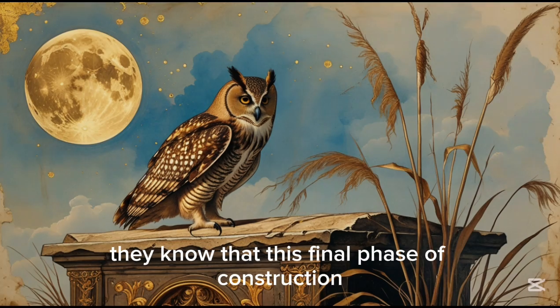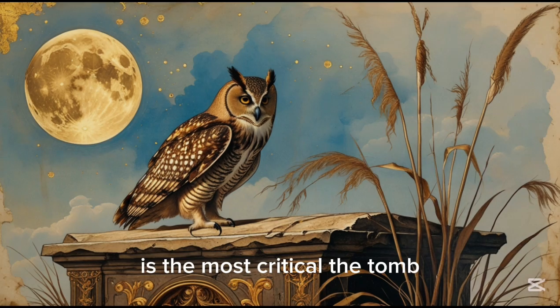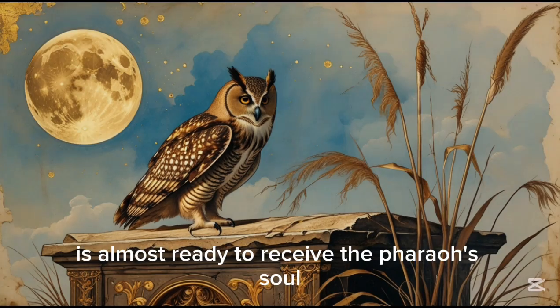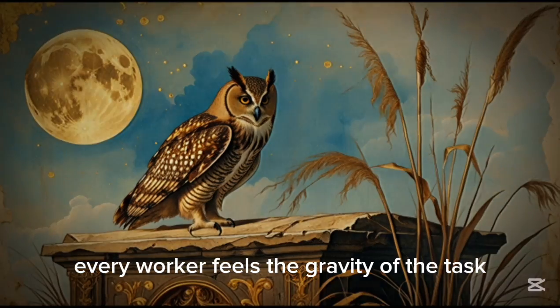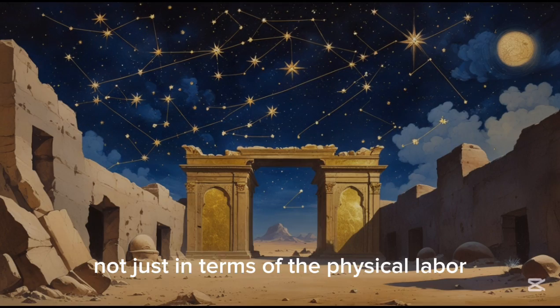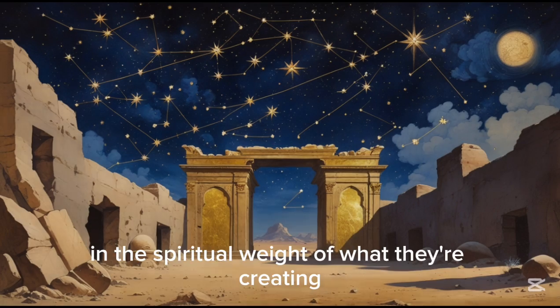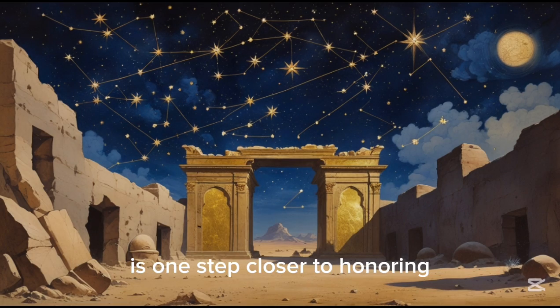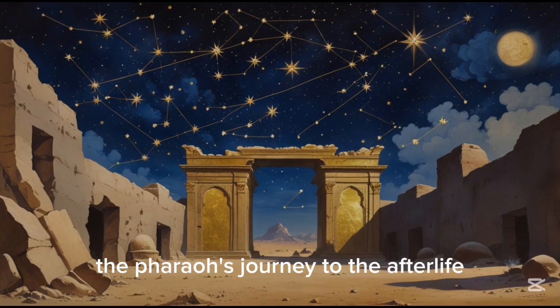They know that this final phase of construction is the most critical. The tomb, which has been months or even years in the making, is almost ready to receive the pharaoh's soul. Every worker feels the gravity of the task they are completing, not just in terms of the physical labor, but also in the spiritual weight of what they're creating. Each stone that's placed, each carving that's added, is one step closer to honoring the pharaoh's journey to the afterlife.